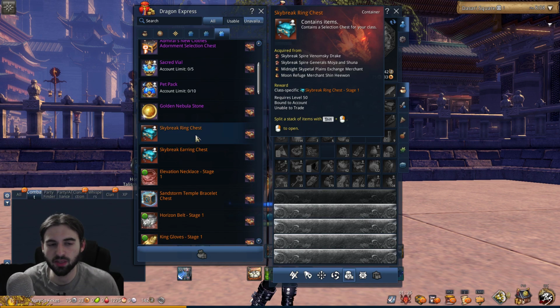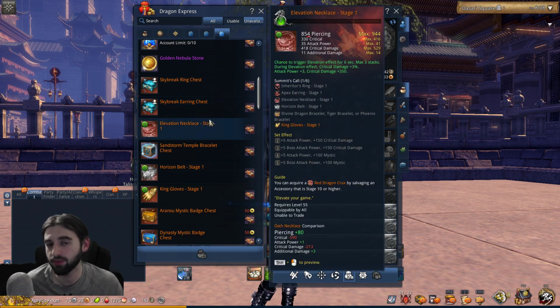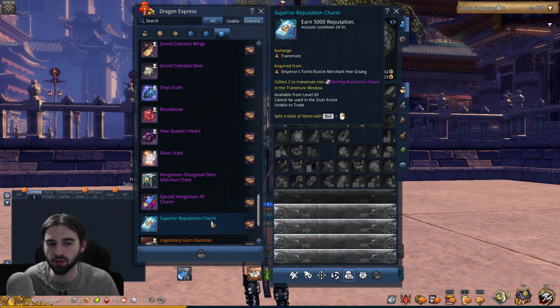The accessories are nice to pick up, but you can farm all of these from Moon Refuge. So if you want them a little bit faster, you can do it via the event, or you can save these up and purchase things like Octagonal Gem Chest, because the Octagonal Gem Chest is one of the only ways for a new player or a free-to-play player to pick up Octagonal Gems. So definitely something to prioritize on the list.